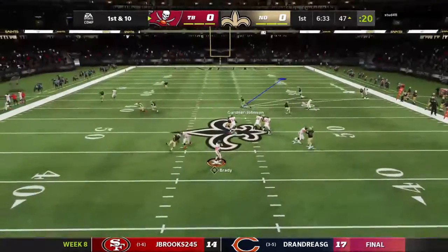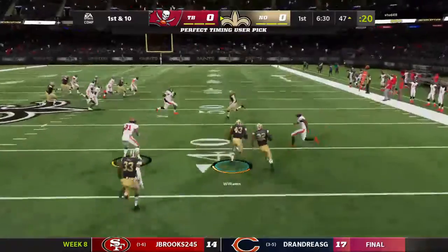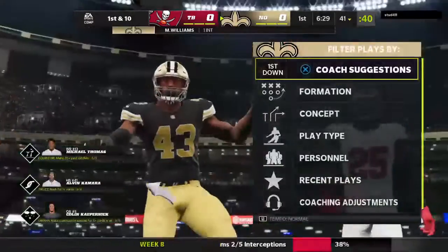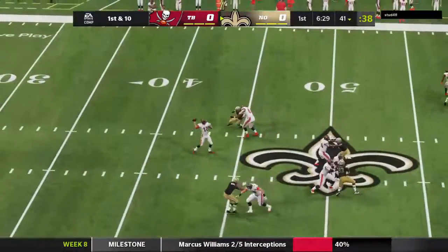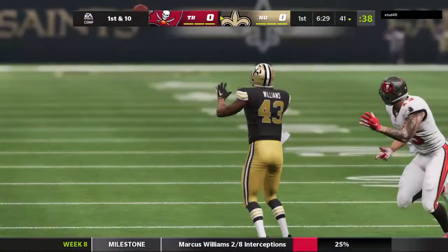Brady. Going for Evans, but that pass is intercepted. Picked up by Marcus Williams. And he's able to get it back to the 41-yard line. It's no secret he's had trouble this year with interceptions, and this is a bad start for him. First drive, throwing another pick.